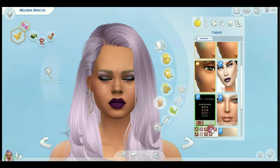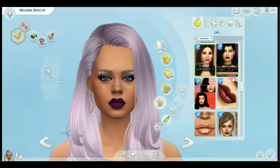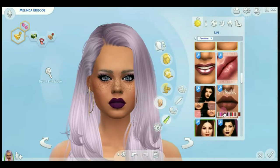And then cheeks. Yeah, this is new cheek stuff. No, this is like a highlighter. No, I won't be putting her on that. Yeah, this is my favorite one. It's by Mark Jacobs. And this one. Yeah. And, ooh, this is another face shine. Oh, no, that's too much. I don't know if I like that. No, that's cool, but I'm not going to put it on because I prefer the cheeky.